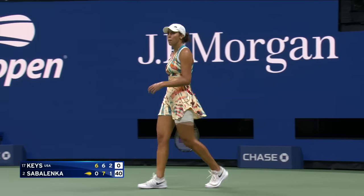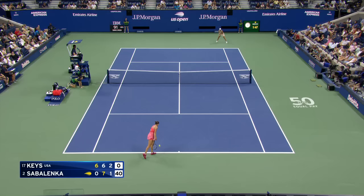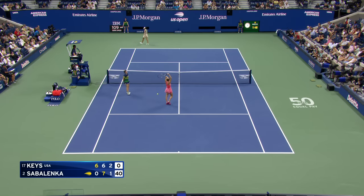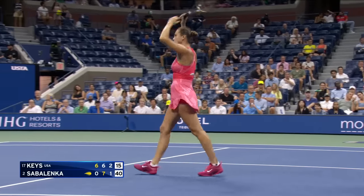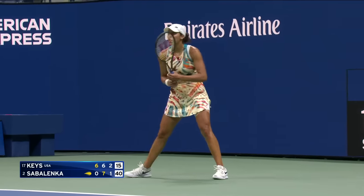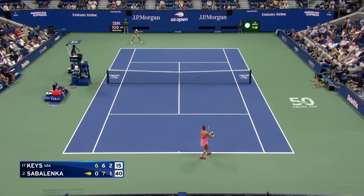It's been harder for Madison Keys in the past, I want to say 30, 40 minutes, to find openings in Aryna Sabalenka's service games. And again, that little short slice. 40, before 15. The service line extracts an unforced error. Unforced error here.